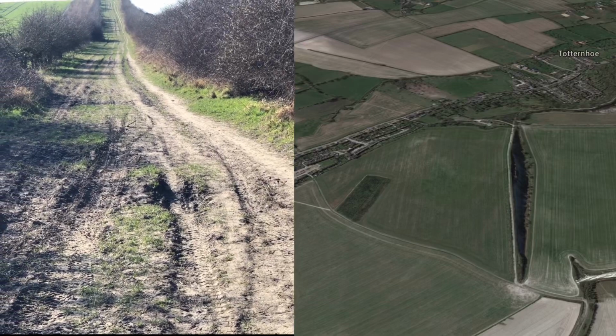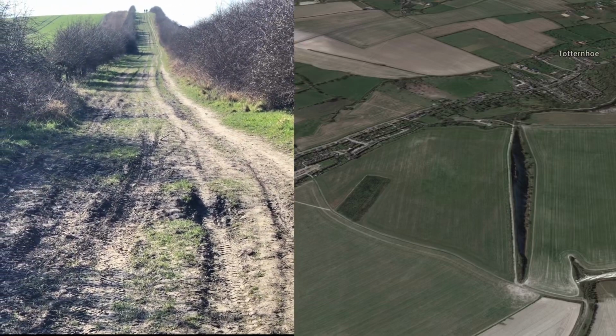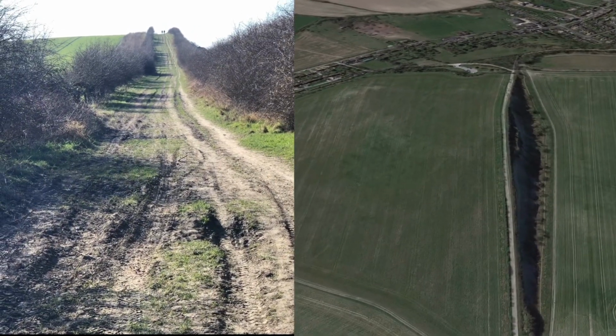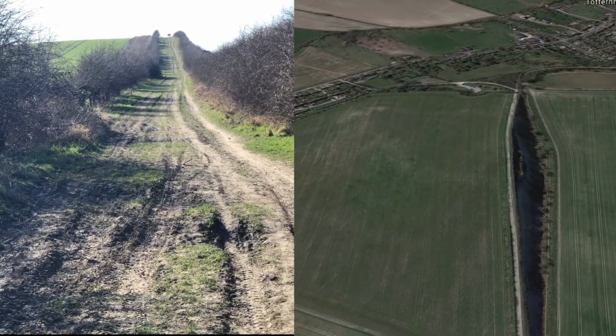This is the hill that the map said at the end you could avoid by going a shortcut, but we're going to give it a go, even though, you know, we've walked quite a bit now.